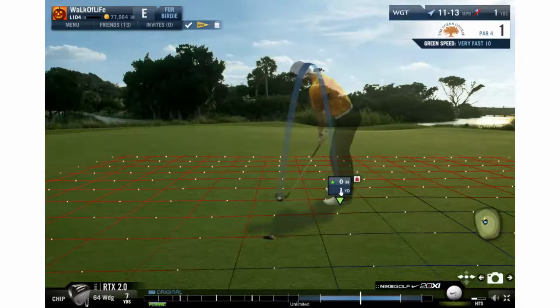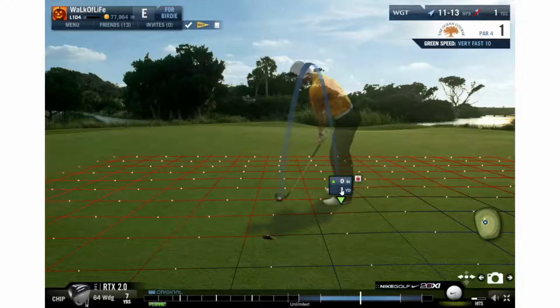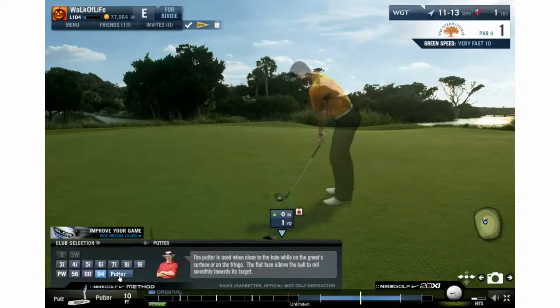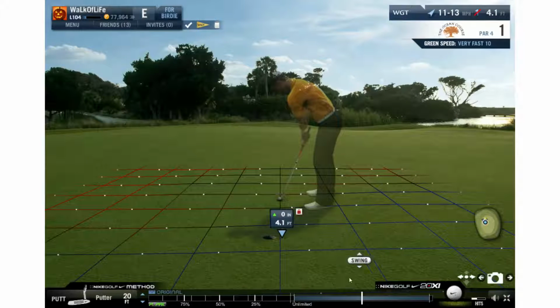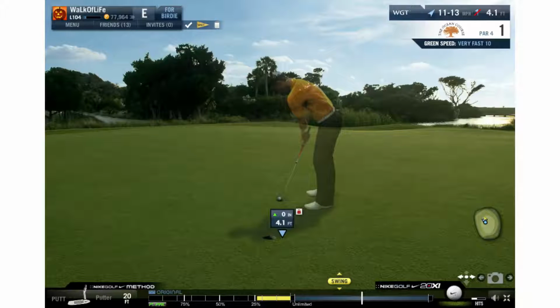Really have to be focused and pay attention. Just have to be aware that it's a little faster, I think. Easier said than done, obviously. So if I recall correctly, I think this putt is fairly slow, so I'm going to be hitting it quite hard.